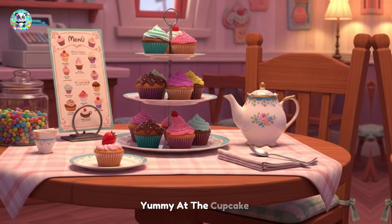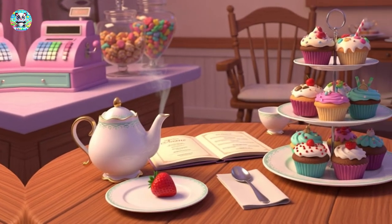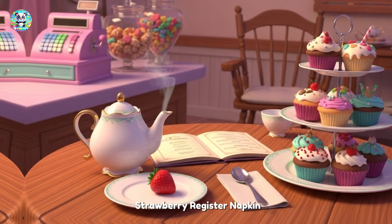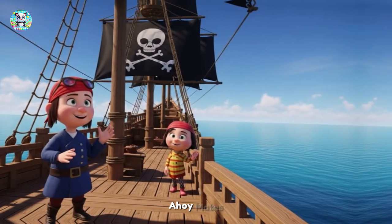Yummy. At the Cupcake Cafe, we learned cupcake, cake stand, menu, table, teapot, spoon, strawberry, register, napkin, jar, plate, and chair. Sweet learning.